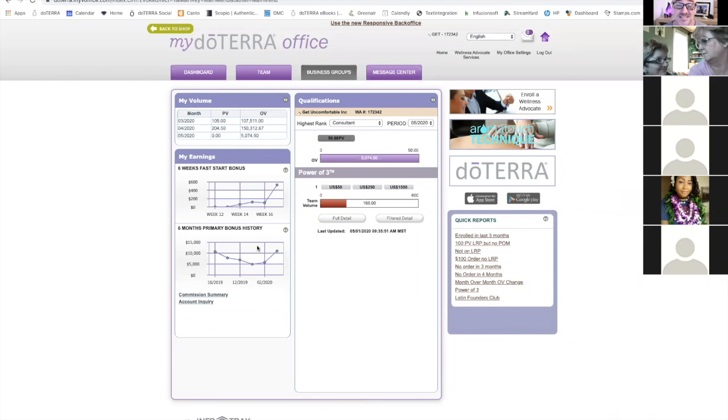But what if you want to see what makes up your check? If you just click on the little dot, it downloads your commission summary report in a PDF form right to your computer. So if you want to know what made up that $10,636, you just click on the little dot, and it downloads a PDF to your computer that shows you where all of your commission comes from. So if you want to know how much your Power 3 bonus was and how much all that was, that's how you find that.